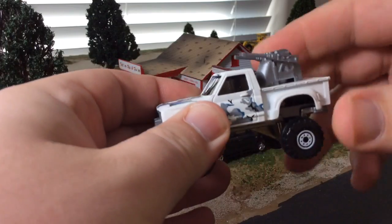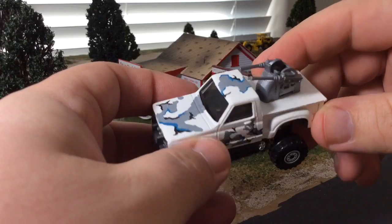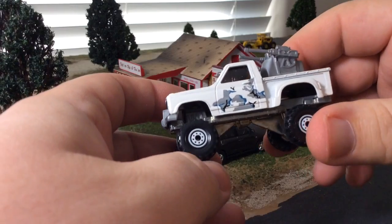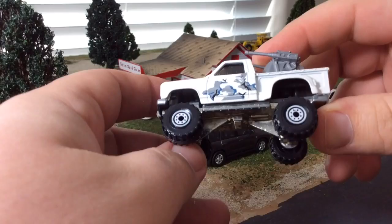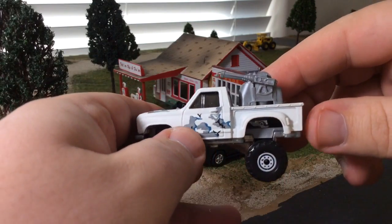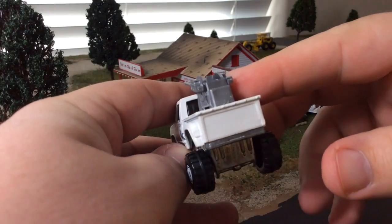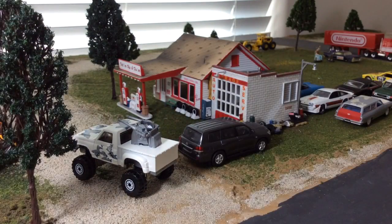This thing is awesome. I don't think I've ever had this, even through my childhood. And you know they would never make anything with a gun on it these days. So pretty cool. Metal base, metal body. Looks like it's a Ford pickup, flare side, F-150 maybe. But really cool truck. So that's pretty dope. Wait on that one there.